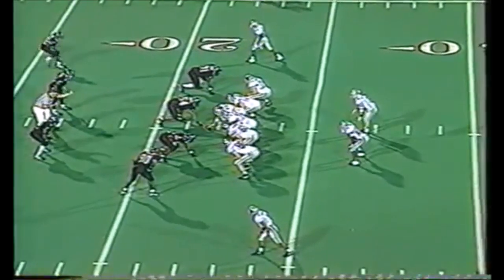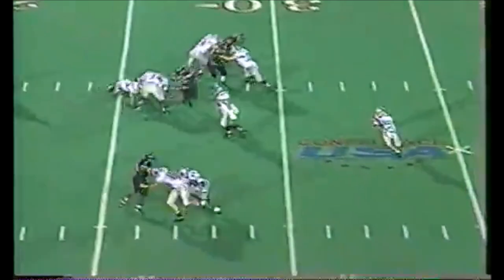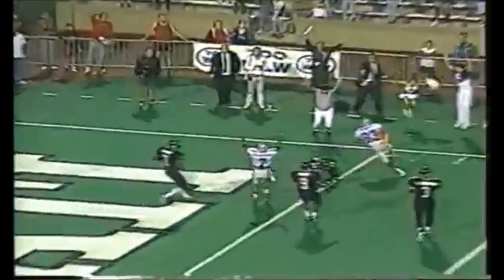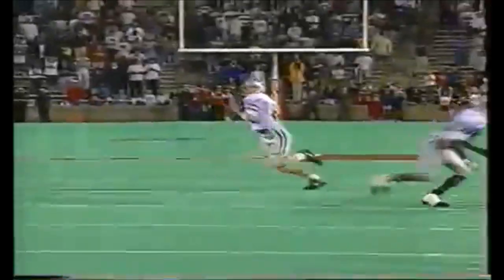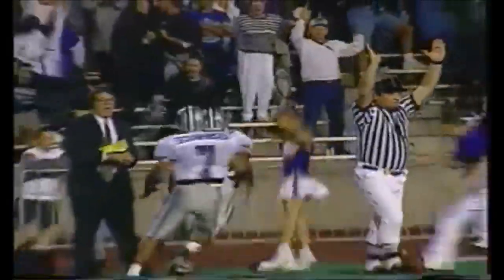Lockett lines up to the right side. Miller will take the shotgun snap from Jason Johnson. He's back to throw. They roll left. Miller throwing for the end zone. He's looking for Lockett, who makes the catch. Touchdown, K-State, on the final play of the game. Kevin Lockett from Matt Miller on the last play of the game. Are you kidding me? Kansas State on the last play of the game finds Kevin Lockett at the right pylon.